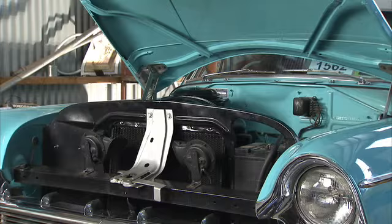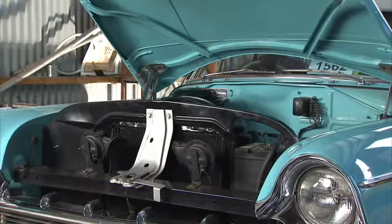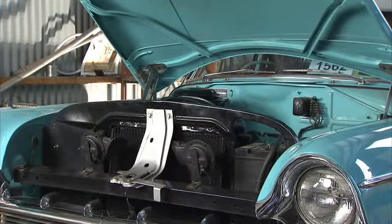Okay, the engine looks good to go, so always fire her up just to make sure she sounds as good as she looks.